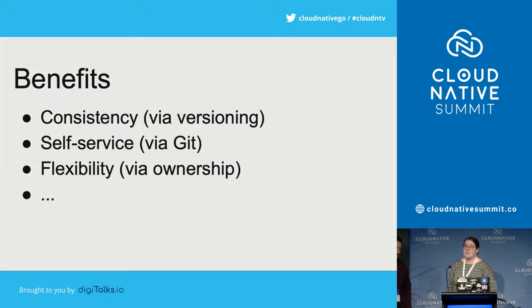This also gives us the ability to give all of our teams or environment owners self-service. When you have this many teams and this many environments, you don't want them coming to us to do all their deployments or configure their environments. So this gives them the ability to do that themselves. This also gives a lot of flexibility when various teams move between environments or projects.